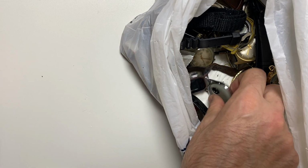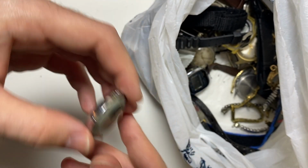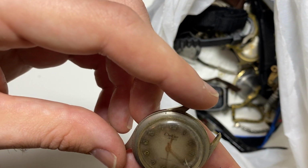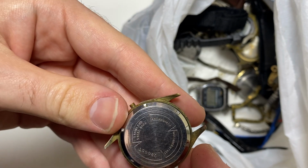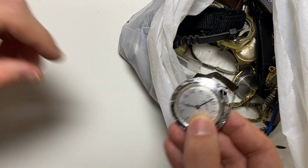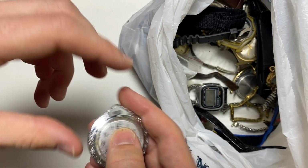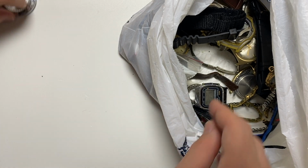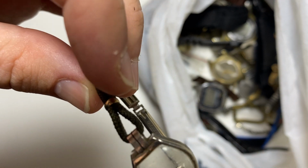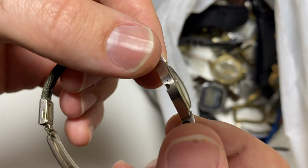Another strap. What's this? Loris, but missing the battery cover. Oh, this is a Clubber. This would be an expensive watch, but not in this condition. Never know, maybe parts watch. We have an Endura. Doesn't seem to want to work right now. We have this, yeah, gold-filled bracelet. Now, is this going to be gold?